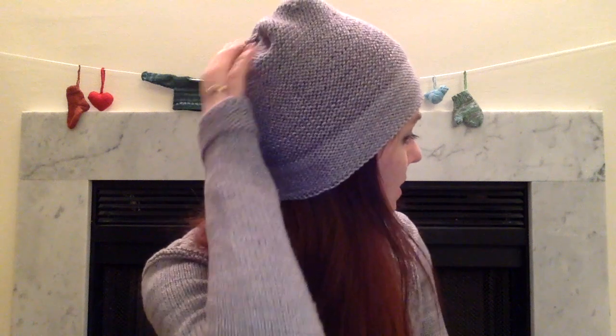And it's a little slouchy, but I'm good with that. I just want it to be able to cover my ears and keep me warm, so it does. So I wore it today, and I wore it inside sometimes because it's cold, and it was just really warm and squishy and cozy, and I love it. So I haven't even washed and blocked it because I finished it last night after I got home. So yeah, all right, that's what I finished.